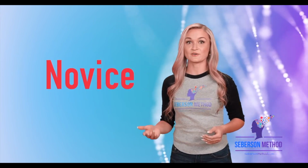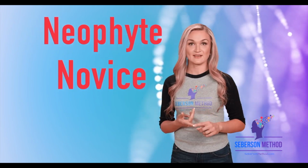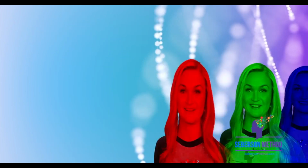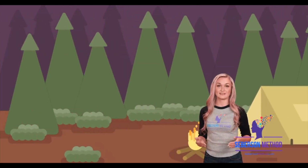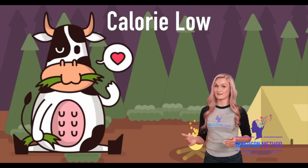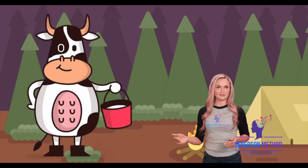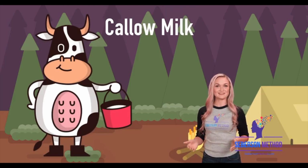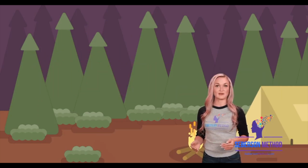So now we have our first 2 words, neophyte and novice. And we're almost halfway through our story. Cow did a little bit of reading on the internet and came up with a great idea. Cow decided that she's going to eat calorie-low grass, callow grass, so that she can make some calorie-low milk, callow milk. Callow is our next word. Callow means immature or inexperienced.